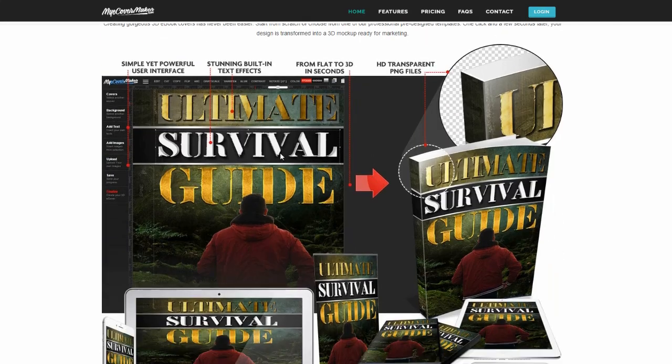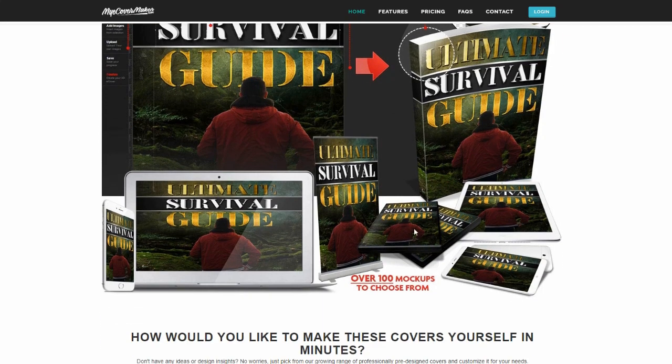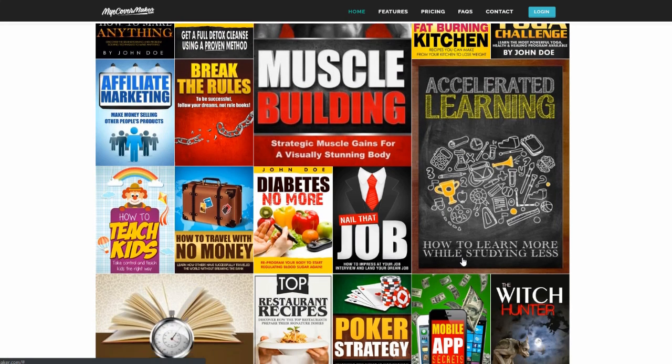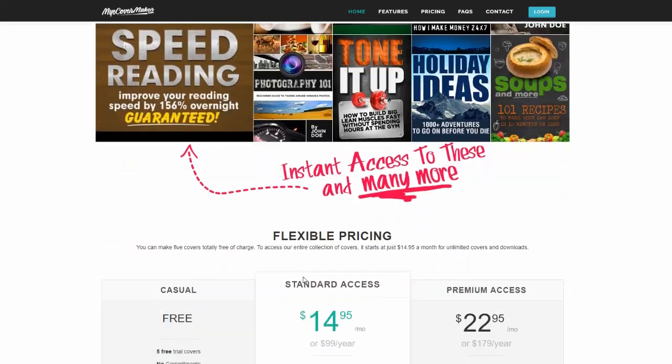So let's go down. You can see that you can design book covers and guides and ebooks and pretty much anything. I'm going to show you all the templates that they actually offer, but you get the idea. You can design pretty much anything that you want. This is without Photoshop. This is completely 100% online.